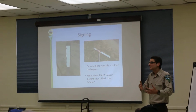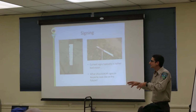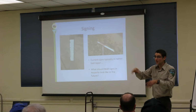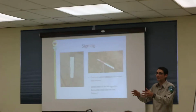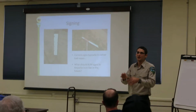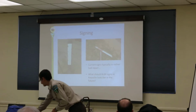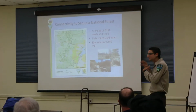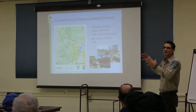And then talking about the level of signage. Do we want things just at the trail entrances? Do we want things that are providing navigational help for people at intersections or along the way of the route? Those are all things that come into this recreation area that we're all working together on. Okay? I mentioned this before, but we really want to think a little bit about how Keyesville fits in the broader picture here.